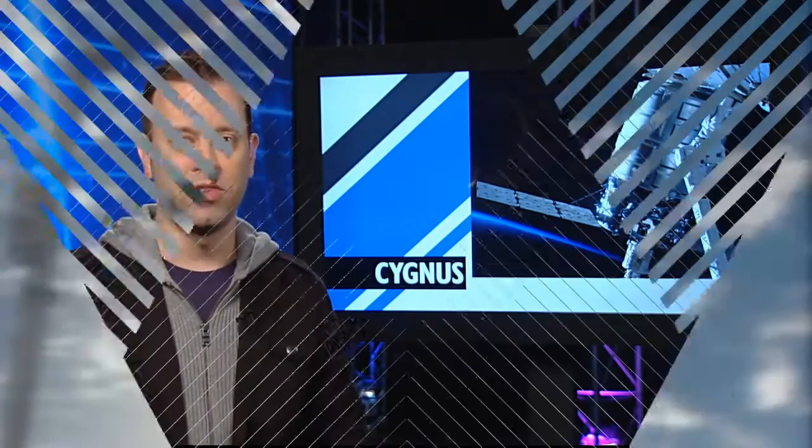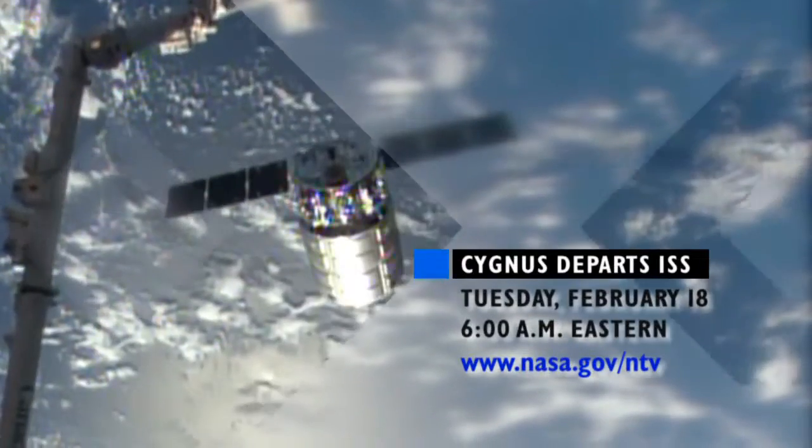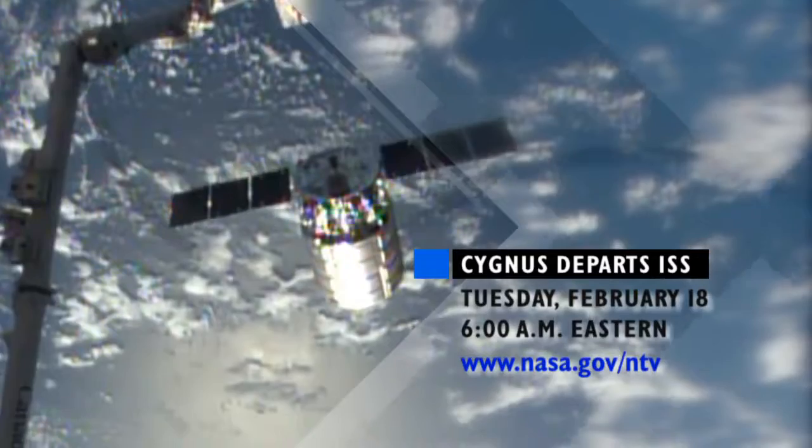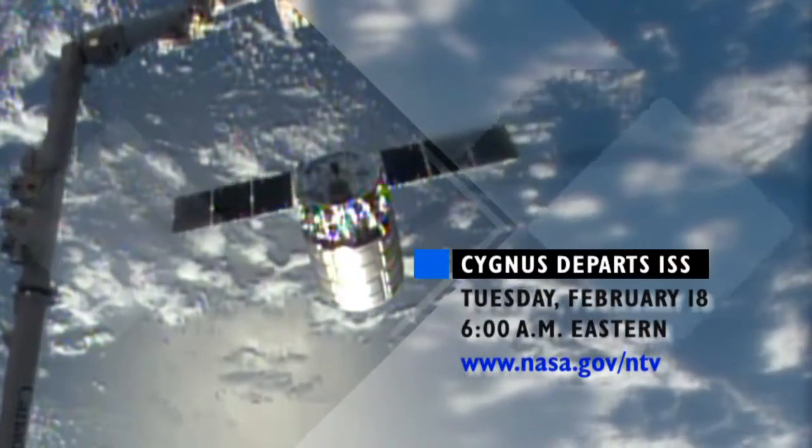And speaking of Cygnus, NASA Television and NASA.gov will provide live coverage as the vehicle departs the station on Tuesday. Coverage begins at 6 a.m. Eastern, with the release of the spacecraft taking place at 6:40. Cygnus will be sent into a destructive re-entry the next day a little after 8 a.m. Eastern.